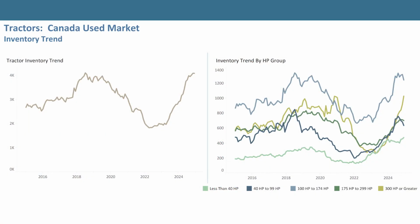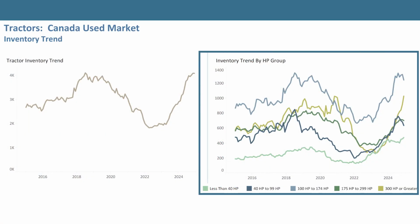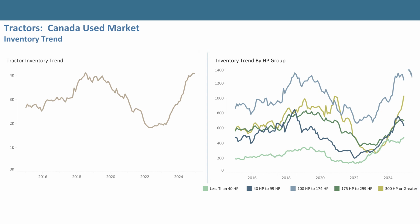What's interesting this month is to take a look at the right-hand side of this graph, and you see the light blue line here on that 100 horsepower to 174 horsepower category. That trended down this past month. So we may have hit a peak there, but it's definitely one that we're going to be keeping an eye on going into first quarter of 2025.